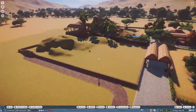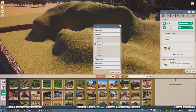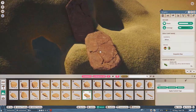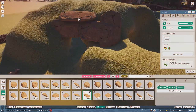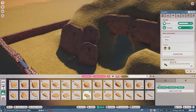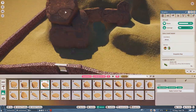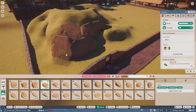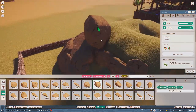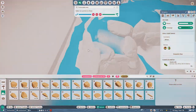So back to the habitat quickly, you would have seen that we managed to get some of the actual groundwork done here. We're going to place some rocks on it to make it look a little bit better. I think I might have gone a little bit overboard with the rocks in this one. They don't seem to like too much rock, the aardvark, but we got the habitat to a really high welfare state, so I was happy in the end.